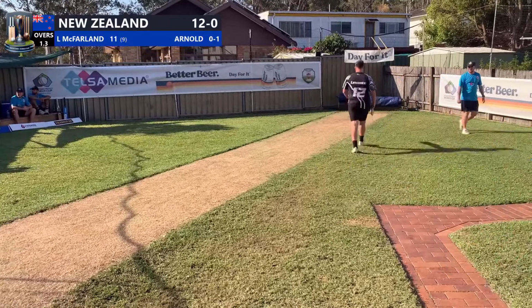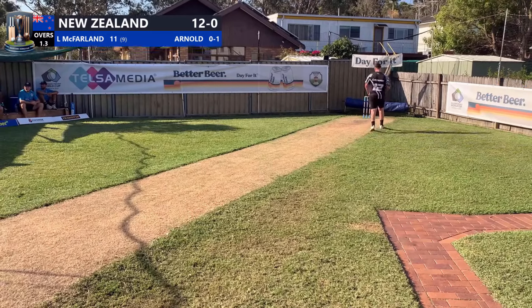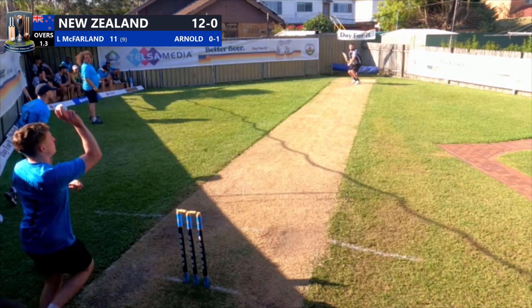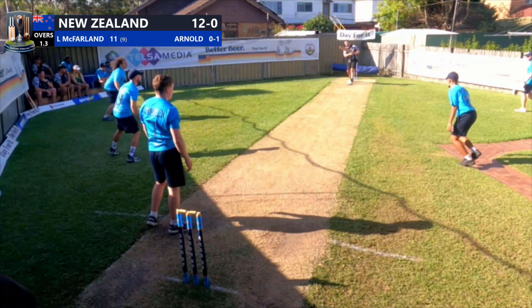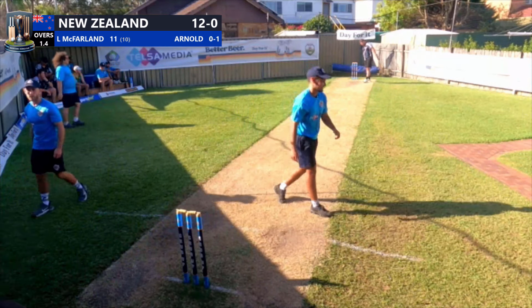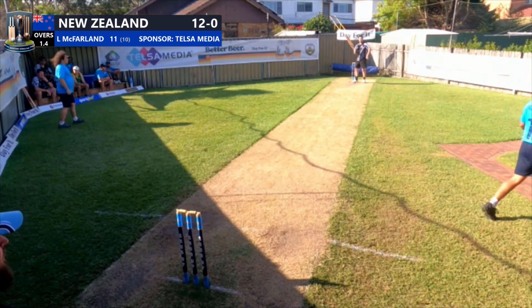Concedes his first run of the day there. McFarland just tucking into the leg side. Living Levante Loca. Oh, that's not a bad delivery. Made him wait on that. This is a good start from Connor Arnold. Again, the signs of the confidence that he's got at the moment.